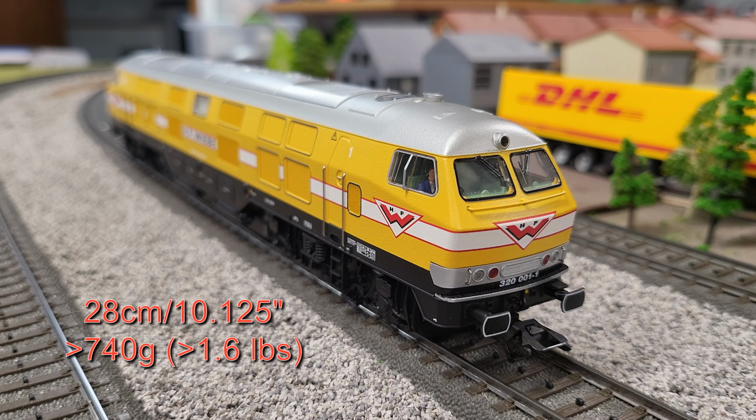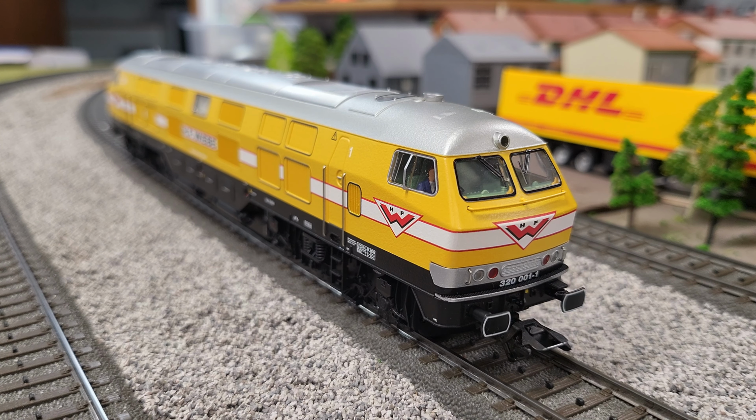This model comes in at 28 centimeters over the buffers. 28 centimeters. That is 10 inches and about 1/8 to 1/4 of an inch. 10 and 1/8 of an inch. At least 2 inches longer than my next longest locomotive. This is a monster. It also comes in at a weight of at least 740 grams. I say 740 grams at least because I'm not sure my scale was able to get a full and accurate reading on it because it's too big for my scale. But at least 740, which makes it 120 grams heavier, which is about 1/4 of a pound, than my next heaviest locomotive. It is a beast.